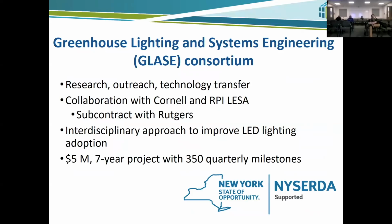And so this led NYSERDA to decide to make an investment that they call Greenhouse Lighting and Systems Engineering, which would be research, outreach, and technology transfer. So my group at Cornell is the lead or co-lead with a group at RPI called LISA, the Lighting Enabled Systems and Applications Group. So they've traditionally done a lot of lighting related to humans and really nice engineering of LEDs and thermal management and so on. They have a photobiologist now that's done some nice work of translating what engineers can do with LED lights to what plants need with LED lights. And then we have a subcontract with AJ Both at Rutgers University who works with us on our electrical efficacy goals. So I'll describe this interdisciplinary approach to improving LED lighting adoption.